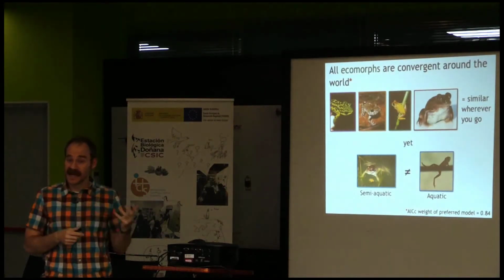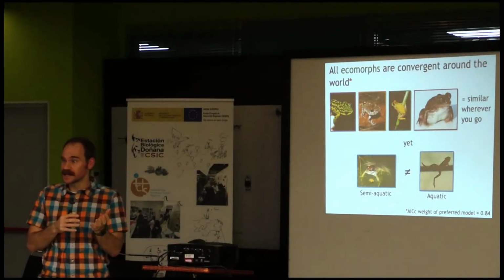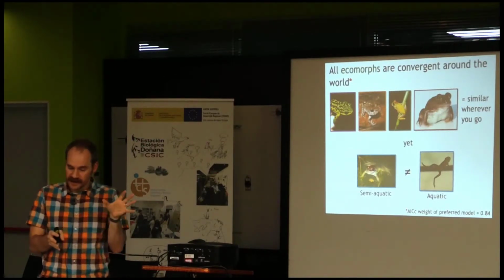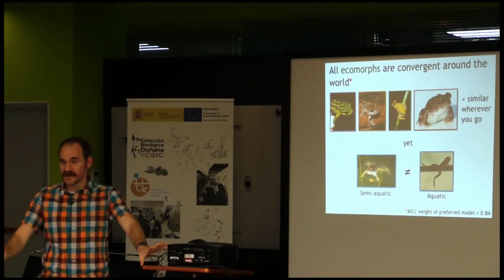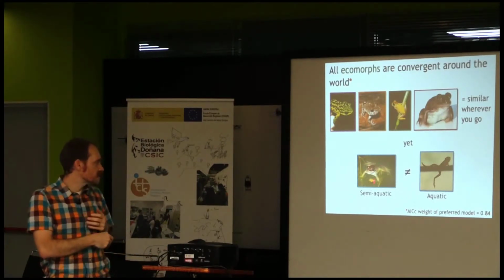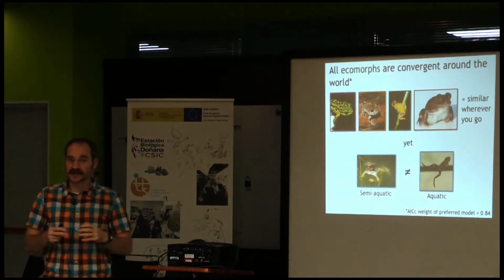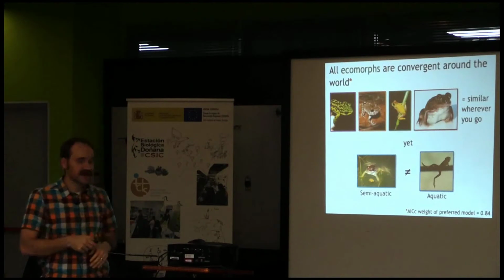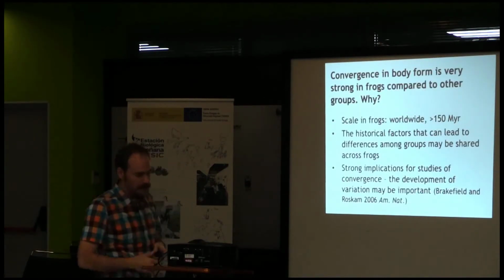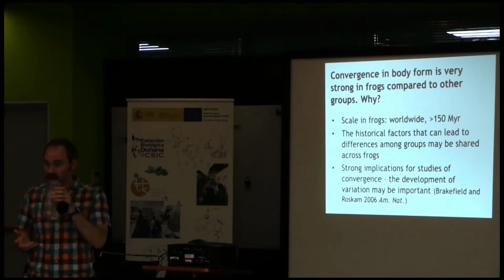But one thing I didn't mention before is I had said that we have aquatic and semi-aquatic frogs. One thing that I tested in this project was whether that distinction actually matters morphologically. As I say, in a reference, you can find whether you can say this is an aquatic frog and this is a semi-aquatic frog, but whether or not they were morphologically different was unsure. What I found was that these actually are relatively different. This, as you might imagine, is kind of a more extreme version of this in terms of the characteristics associated with being in the water. Okay, so what I found was that convergence of body form was really strong in frogs.